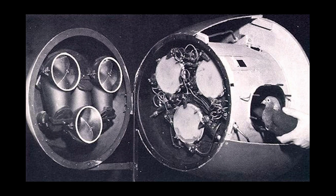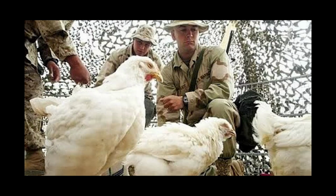Check out this photo from the Pigeon Project. It's a World War II project where the US tried to train pigeons to pilot bombs by pecking targets on a screen. This is true. Chickens were used during the Gulf Wars to detect poisonous gases in an operation literally called Kuwaiti Field Chicken, aka KFC.